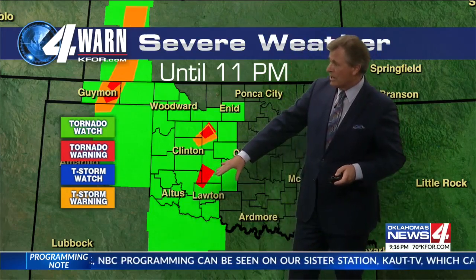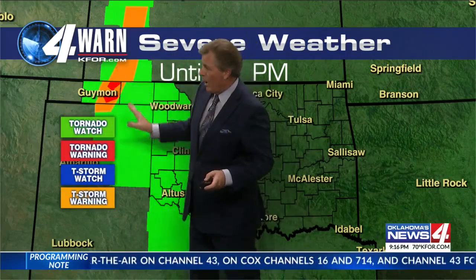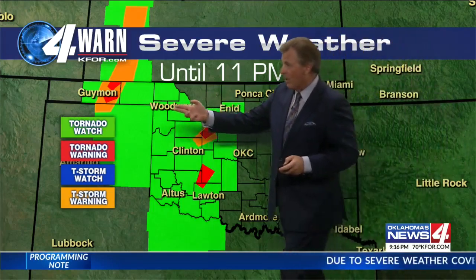We still have tornado warnings with that one. Still have tornado warnings up here in Blaine County. And the main squall line now is just east of Guymon with tornado watches and even a tornado warning just east of Guymon and west of Beaver. That'll be pushing into far northwest Oklahoma in about 2 hours' time from right now. So passing through Beaver County and then over into Harper County and Ellis County as we head toward the 11 o'clock hour, moving out of the High Plains.